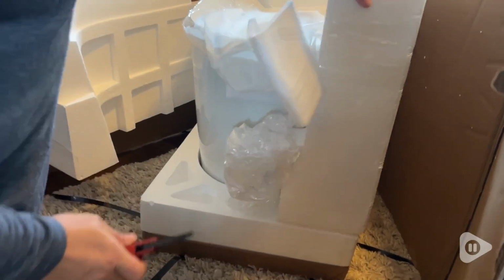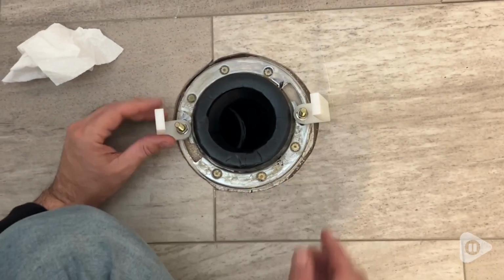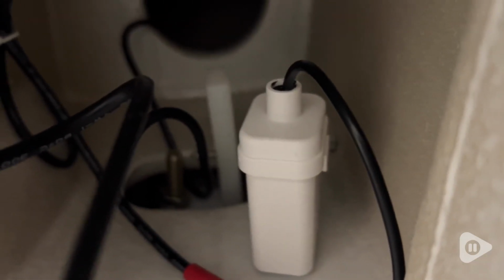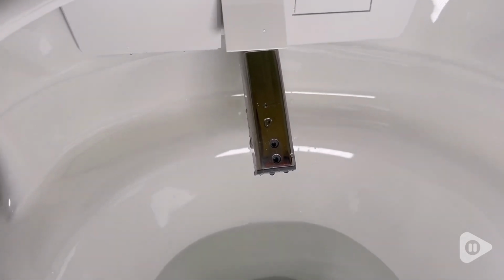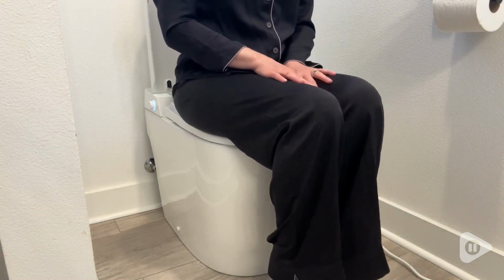This comes with everything that you need to install it, including a new seal and an adapter to go into your water supply valve. This also comes with the option to have battery power that will keep it flushing in case your power goes completely out. We got the UXT Pearl model of this toilet, and it is like the primo, cream of the crop, smart bidet toilet that you can get.